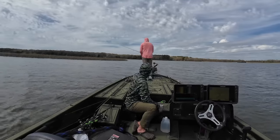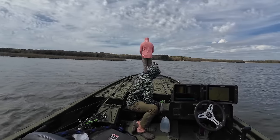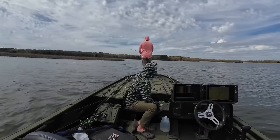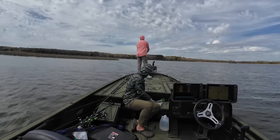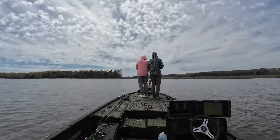This is all I'm going to do when I get old. Crappie fish? I'm going to have a chair, a big pole, and I'm just going to hunt for big crappies like this. A couple of big beboppers.